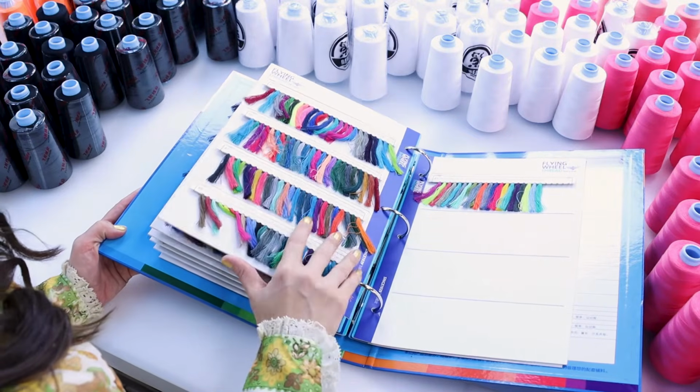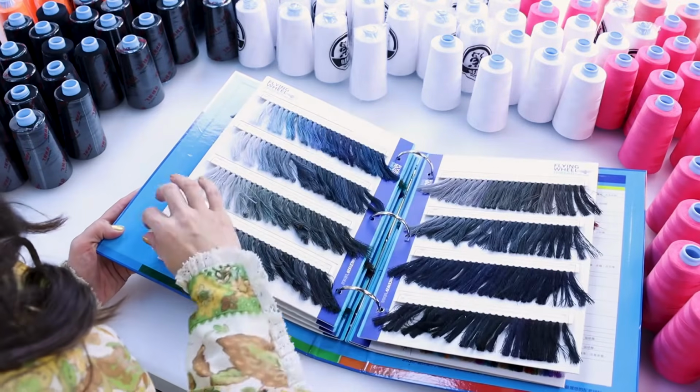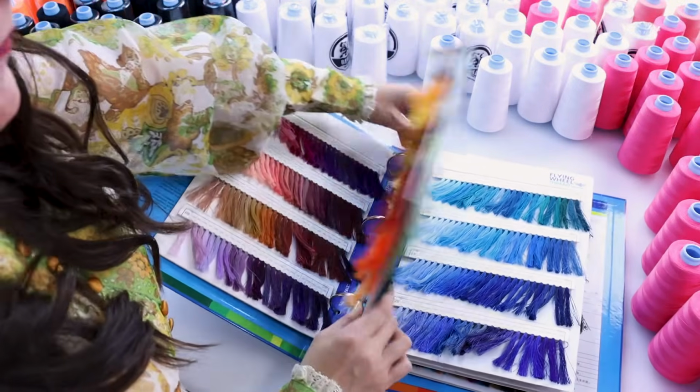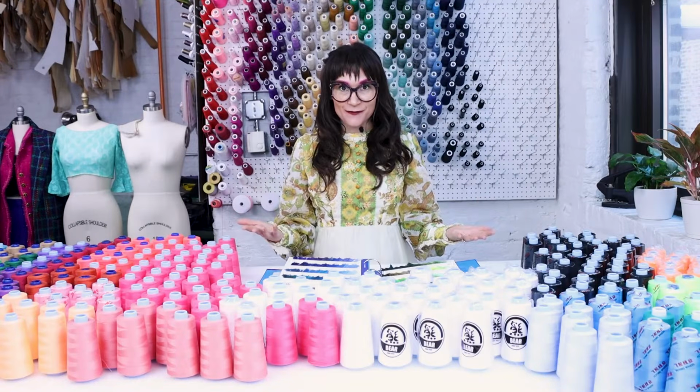This is just so amazing. It is endless, the amount of thread that you can order in so many different colors. This is such a game changer going forward for having matching thread. So you're probably wondering, how did I find this thread manufacturer?